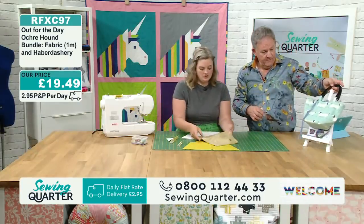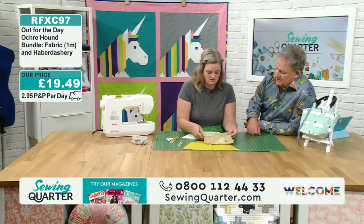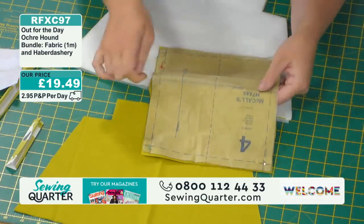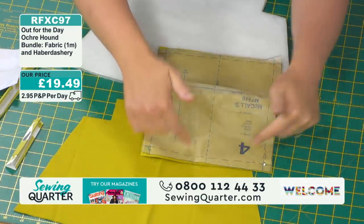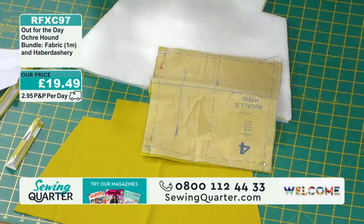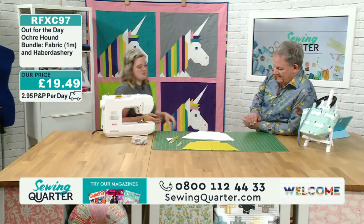It has the fold line on the pattern piece already, and you just stitch. It's only one piece, really. The top of the pocket is a fold. Yeah, so you just fold it over, stitch down these sides, leave a gap, turn it through, top stitch. Easy peasy. But we're not going to do the pockets, we just want to do the rest of it, as much of this as possible.